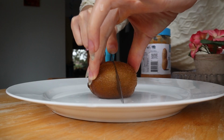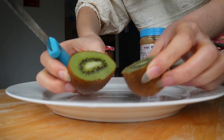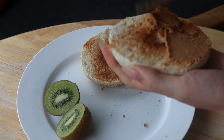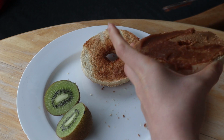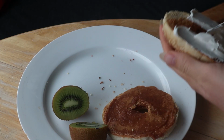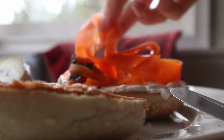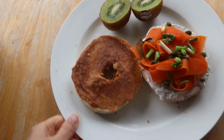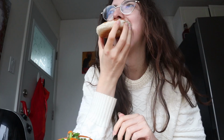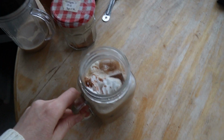And then the next day I decided to have a little bagel, and I couldn't decide between a savory or a sweet one, so I did half and half of each, because on this channel and in my life, we love the best of both worlds. You gotta have a little bit of this, a little bit of that. So I made one smoked salmon bagel with cream cheese and my carrot lox, and then I had the other one with peanut butter and my apple butter, because I was so excited to finally have it and try it. And oh boy, was it good.